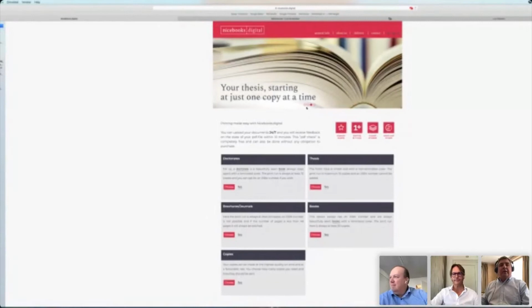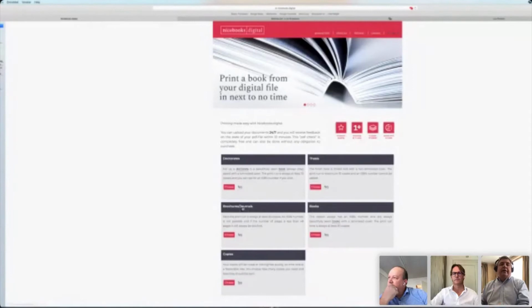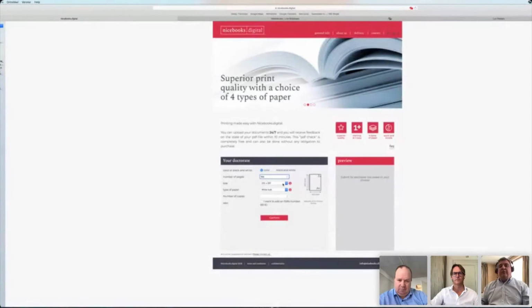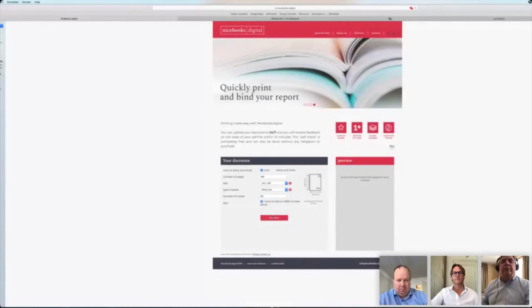the themes you are working around: doctorates, theses, books, brochures, and journals. And when we go to a doctorate, you see immediately a price quotation you can make. Let's say 150 pages, A4 format, white bulk paper, and let's say 50 copies. And I want also to add an ISBN number, because it's very important for my library, or I don't know what. And you see immediately the price quotation.